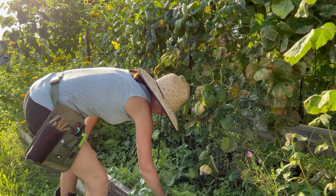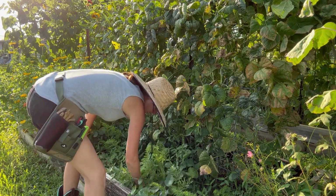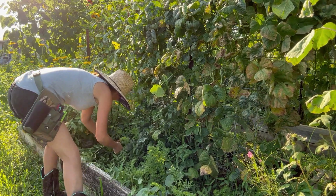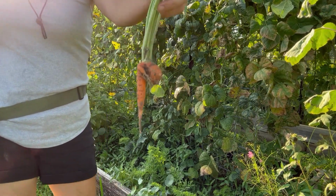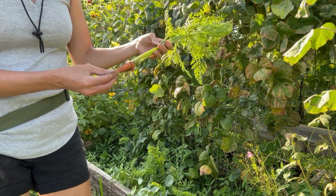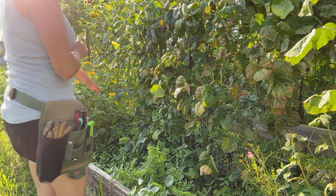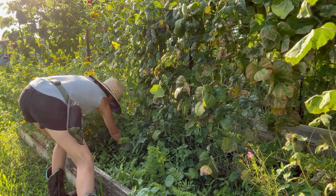Okay, I brought y'all around to this side because this is where I have my orange carrots. And I pulled quite a few of these already. They are my favorite. Let's see here if there's any that look like they might be close to ready. Look at that. Well, not so much. Let's throw that one to the pigs. Pigs are right here beside you. There you go, Luigi. The ones I've pulled, the majority of them were ready.